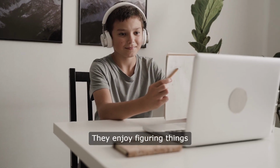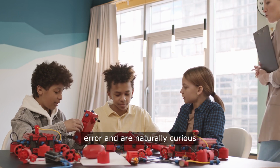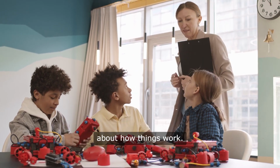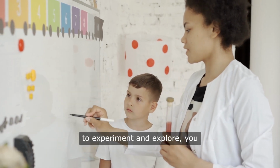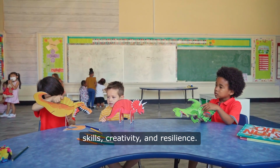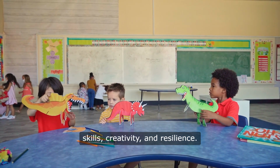It's worth noting that kinesthetic learners are often problem solvers. They enjoy figuring things out through physical trial and error, and are naturally curious about how things work. By allowing them the space to experiment and explore, you help them develop critical thinking skills, creativity, and resilience.